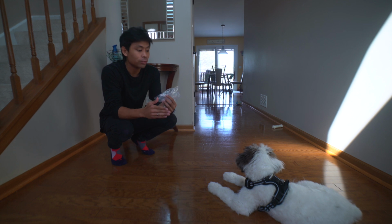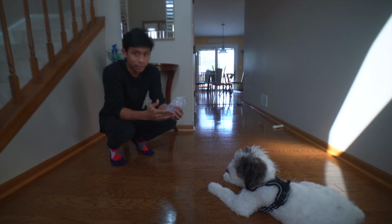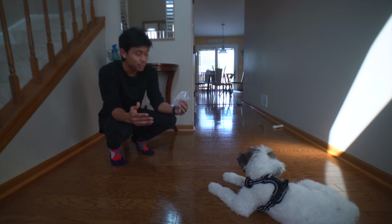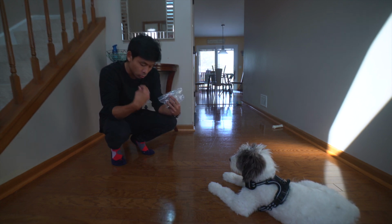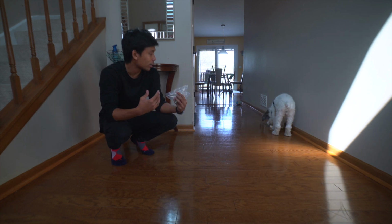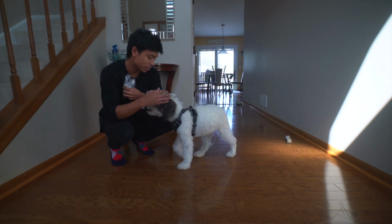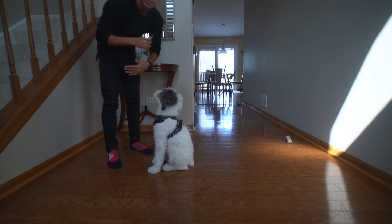This is very helpful in calming Jaxon down, just because he is so energetic, so hyper. He has those zoomies probably 2 to 3 times a day. He gets crazy, he gets nippy, and by having him sit, having him stay, being focused on one thing, it calms down his heart rate, it calms down his entire body, and it really helps a lot for owning an Aussiedoodle.